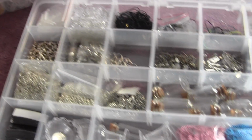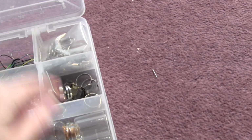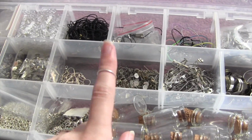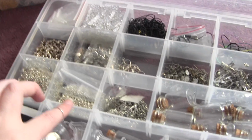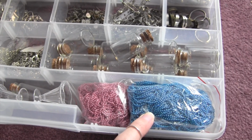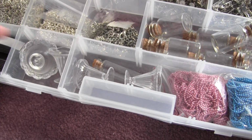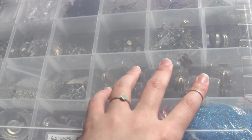But yeah, so dust plugs, phone straps, keychains, ring bases, pin backs, earrings, fishhook earrings, more earrings, earring backs, chains, glass bottles, ball chain necklaces that I don't really use, and then little plastic parfait cups and things, and then magnet strips. But yeah, I love findings so much, and I love the fact that it's now organised.